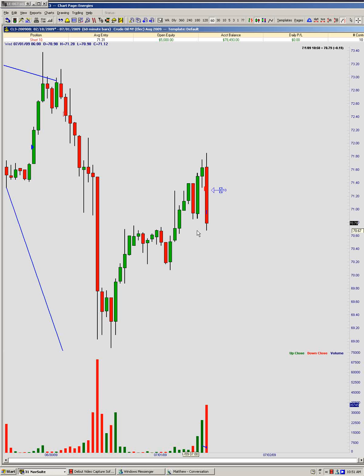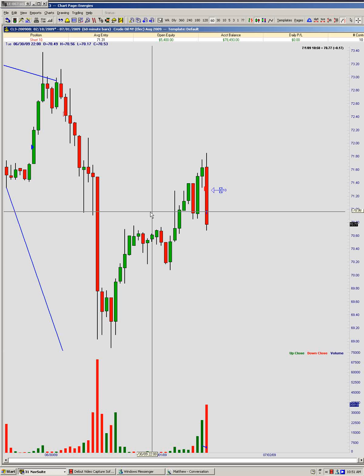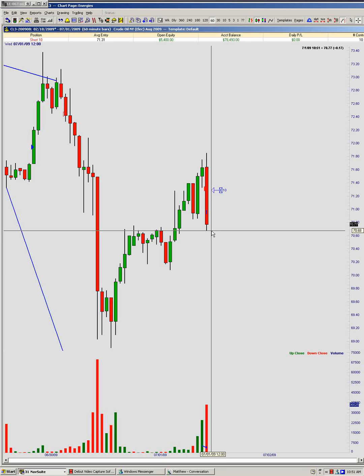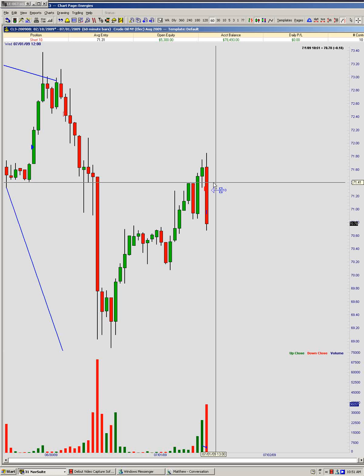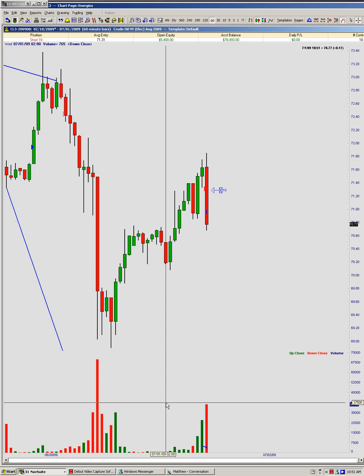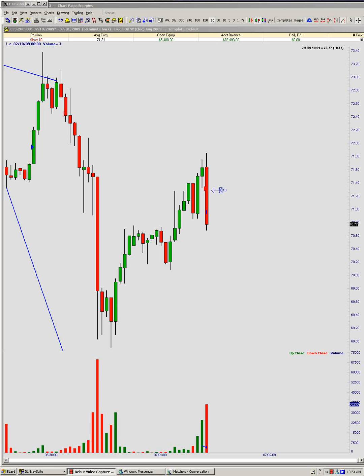We're sitting right here, so we're going to see if we can get past this nonsense and start blowing back on down here. Might take a little bit, but hopefully we don't get too much demand right here to push this back up into our position. But we'll see, right? It's not over until the fat lady sings. So let's wait and see.